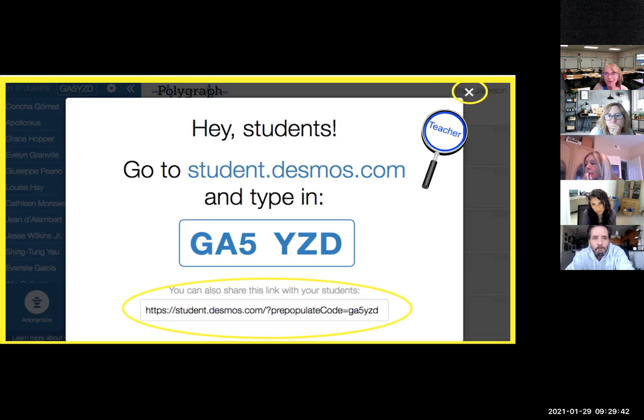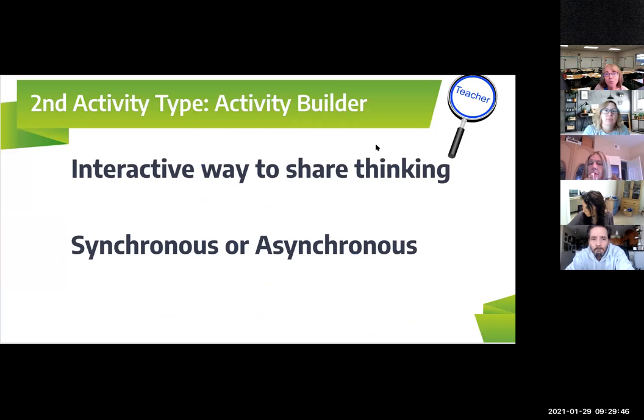So the second type of activity you already started actually is an activity builder. You had that little intro activity that's different than the Guess Who Math. It's an interactive way to share thinking. You can do it synchronously or asynchronously. The first time you'll really want to do it synchronously just so that students can understand how to do that.